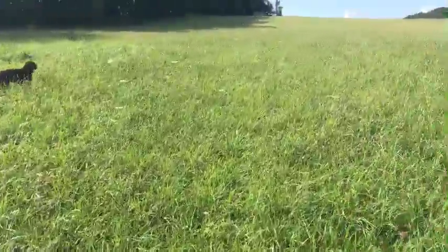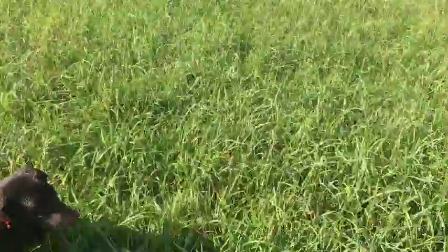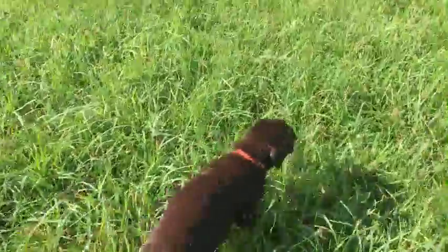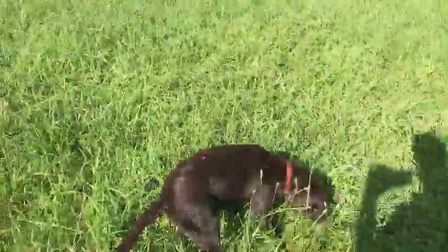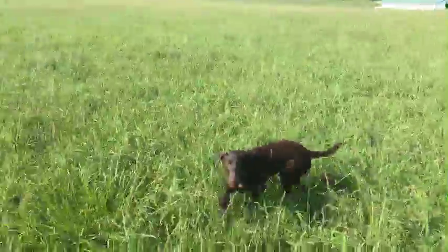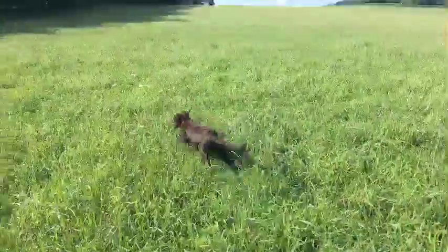Hunt him up. This way. Giving her hand signals too. She's not paying that much attention to anything we say. She knows there's birds out here, so she's pretty amped up. Find them. Hunt them up. This way. Come on. They're out here. Find them.